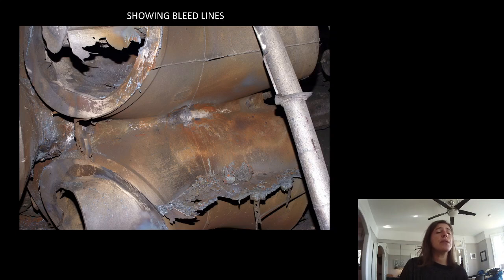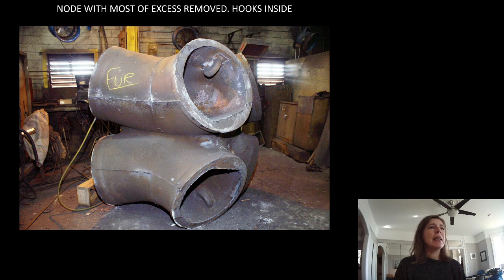You can still see some of the bleed lines here. So they've cut off these top ones. You can see that it's starting to rust a little bit too. As it cools down and is exposed to the air, it oxidizes just a tiny little bit. Here it is. Now it's starting to really look like it. Here are the hoist elements cast into the inside that you'll never see. So that was also designed for the lifting loads of this.